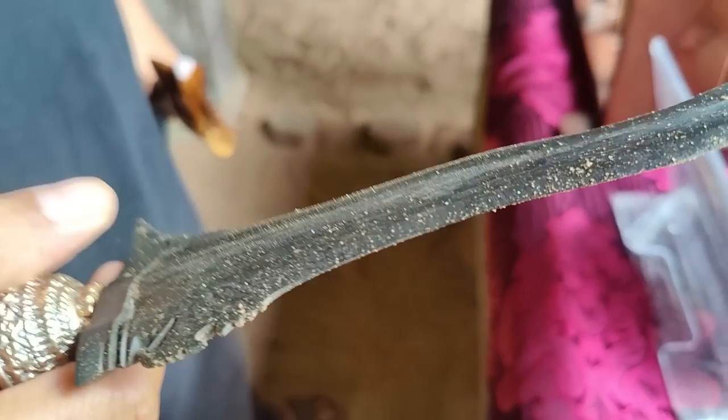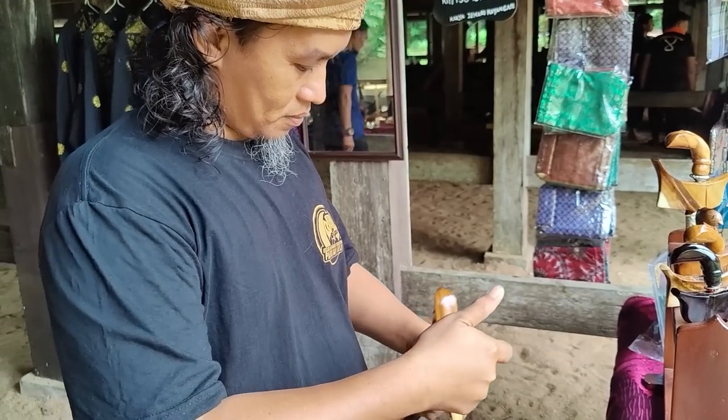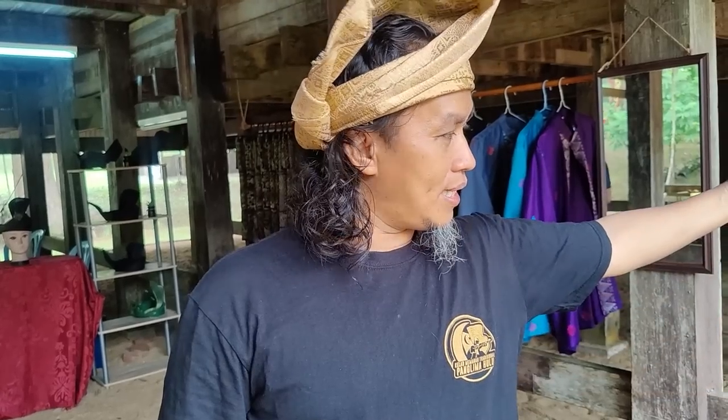And this is another one, another kris. Wow, this is new. Beautiful. People still use it? When you go silat, when you go silat. Okay, silat. Kris. Beautiful. And at what moment of the silat do you realize you need the kris?